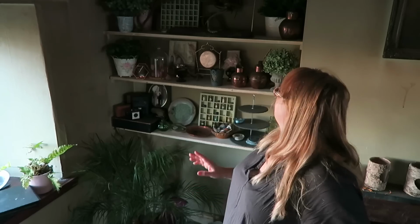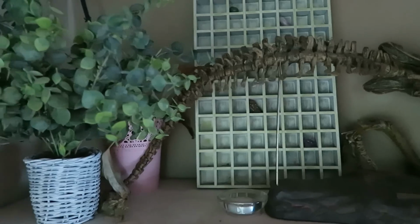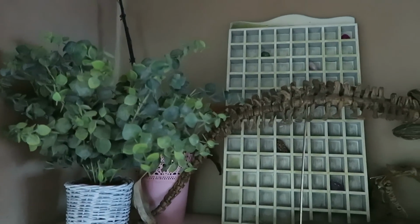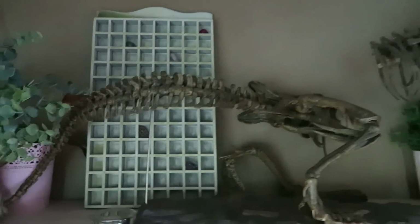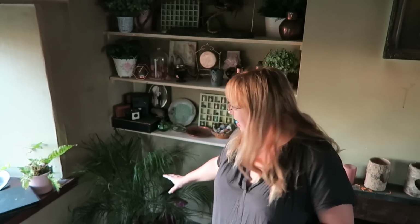What else has changed? Obviously, I put the two thimble racks on. One on the top shelf is obviously the only place it will fit. So I've put some of the larger gemstones I have there so that they stand out, and I'm very pleased with the overall effect. Sadly, our Tyrannosaurus Rex has succumbed, I suppose, to it being moved. I've put the big palm plant here. I think that might be new.